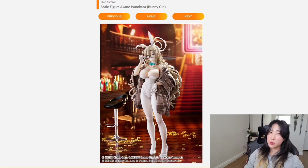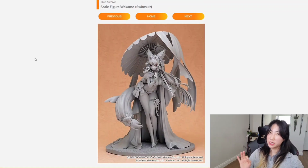This sexy, cozy bunny Akane is also calling me. I like that she's wearing an obviously too small of a bunny suit. The puckering in her knees, the spillage, even the wrinkly, unironed bunny ears. There's just something cozy and endearing about it. Also, the bibliophile shawl just adds to the look. This is how I want to dress at the beach.